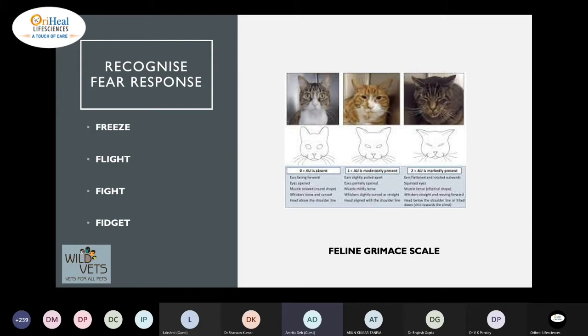So the grimace scale is very easy. They have cats with 3 different expressions, and you get what is called an action unit, or AU. Okay, and each action unit has either 1 score or 2 scores, and there are tables. So they look at ear position, they will look at eyes, they will look at what the muzzle looks like, whisker position, and they look at the head position. And you can see that there's a very marked difference between the left-hand side cat and the right-hand side cat.